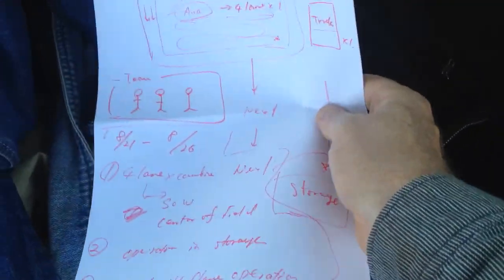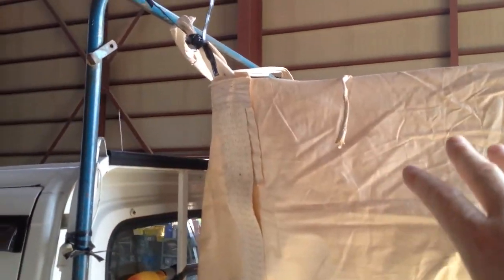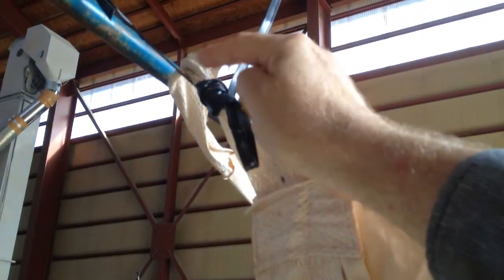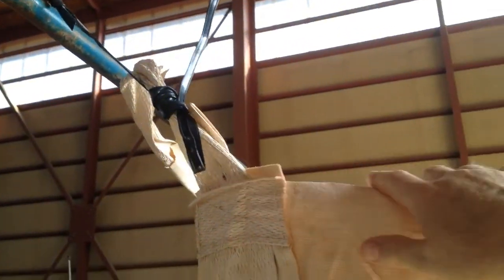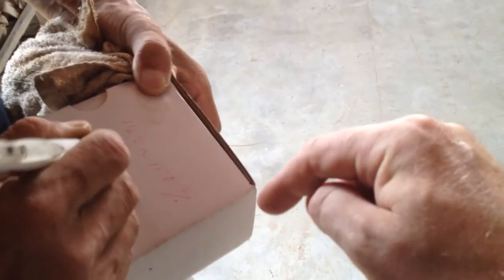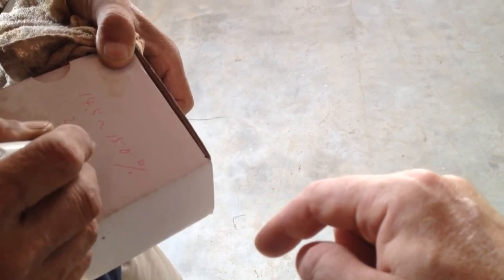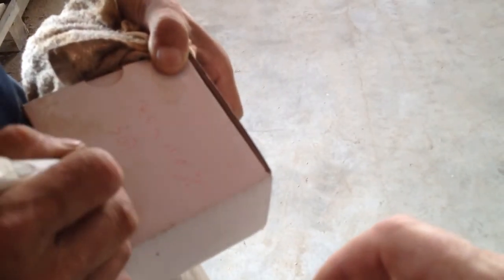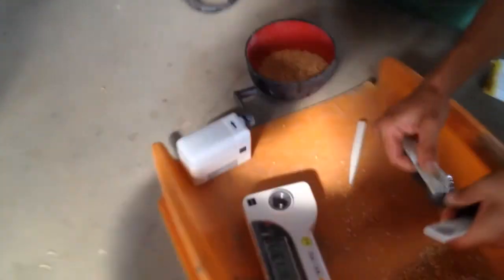So I'm going to go right now to the storage. Here's one of the first stages: putting the bag, and basically it's 5 inches here, 5 inches there, five times around, and just laxed, and the same thing, so there's balance at the bottom. 14.5 to 15. Okay. Three times. Standard. Okay. So this guy is checking the water content here.